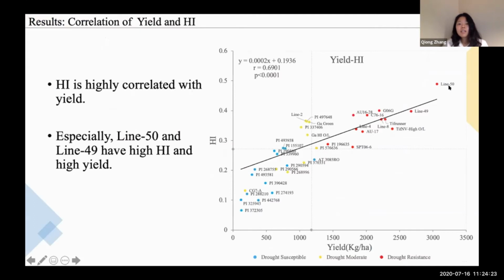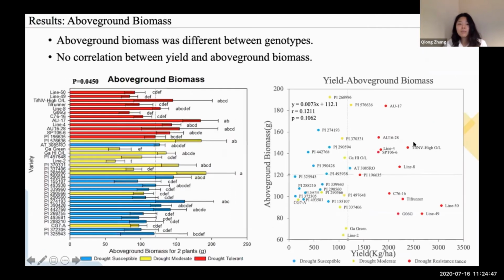Then we studied the correlation of harvest index with yield, and we found that the Pearson coefficient value is 0.69. That means harvest index is highly correlated with yield. And you can notice that line 50 and line 49 had a high harvest index and also high yields. We measured above ground biomass.